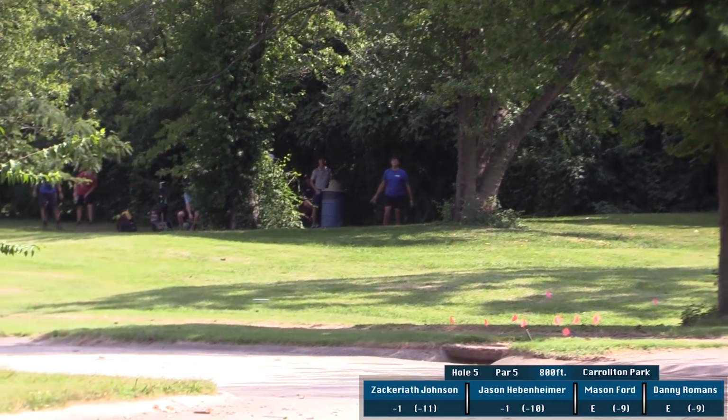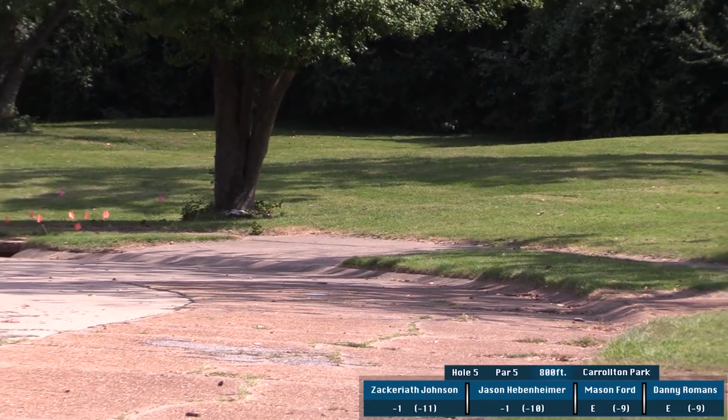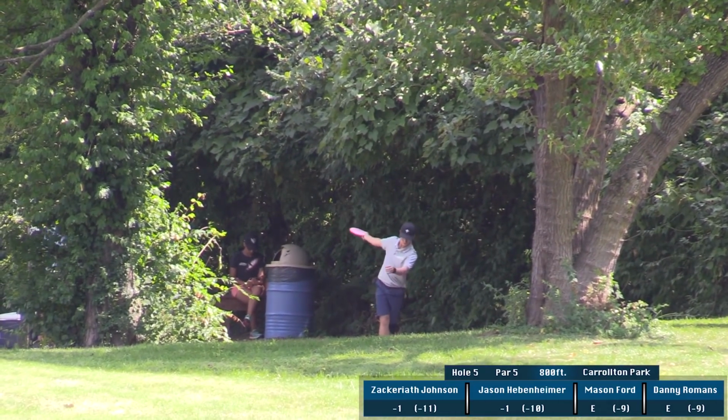And Danny, oh, this could be trouble. And he's a skip, go over. Oh no. So that's out of bounds pretty early, and he's in a position where he's playing for a really good par save.